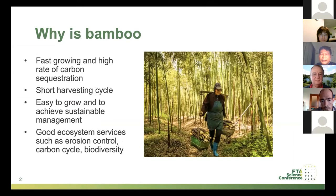Bamboo is one of the fastest growing plants on Earth. If you plant bamboo, you can harvest them after 3 to 5 years. And once you harvest them, you can keep on harvesting annually for a long period, which can be 30 years or 100 years or more, depending on the species. And bamboo is relatively easy to manage, and they provide good ecosystem service as well.